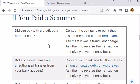But they say contact the company or bank that issued the credit card or debit card. Word of advice, when you're doing any kind of thing online, use your credit card. You can still tell them it was a fraudulent charge, but in case they go in your bank and take out more, it's not affecting your other finances, your house payment, etc. You still want to ask them.